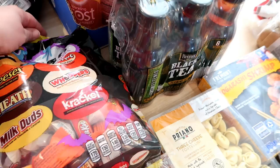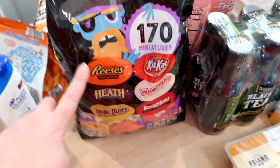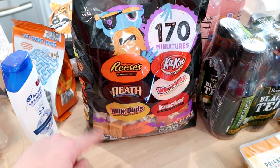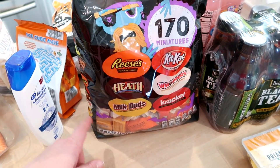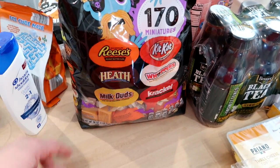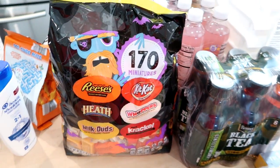Okay, Halloween candy. I did pick up this bag, and I don't know if this is comparable to the price it would be at like Walmart or the grocery store, but this has 170 mini candies in it for, I think it was like $14.69.